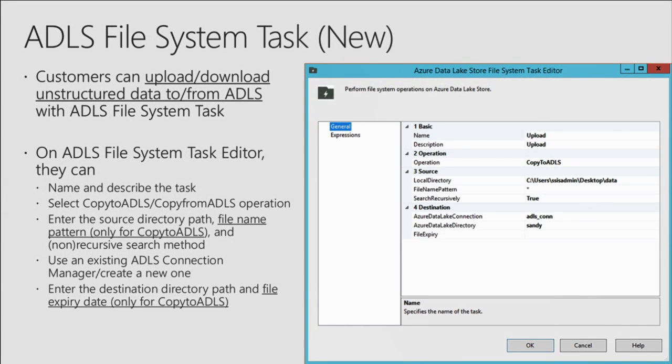And now we talk about the new components that we added for SSIS 2017. This one is the new file system task. It actually helps you to upload and download unstructured data.